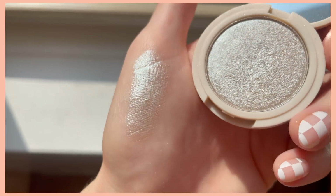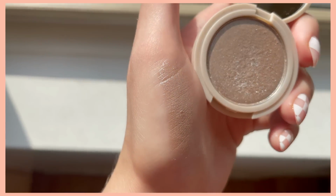I think the name is so appropriate because the very first time I ever applied this, I put it on and I said, oh, so pretty, because it is. It looks silvery here, and it does have that silvery undertone to it, but it's more so just those sparkles on the top. It's gorgeous. You can wear it on its own, or it's a great topper if you already have some sparkles on the lid and you want to amplify it. This is what I recommend.